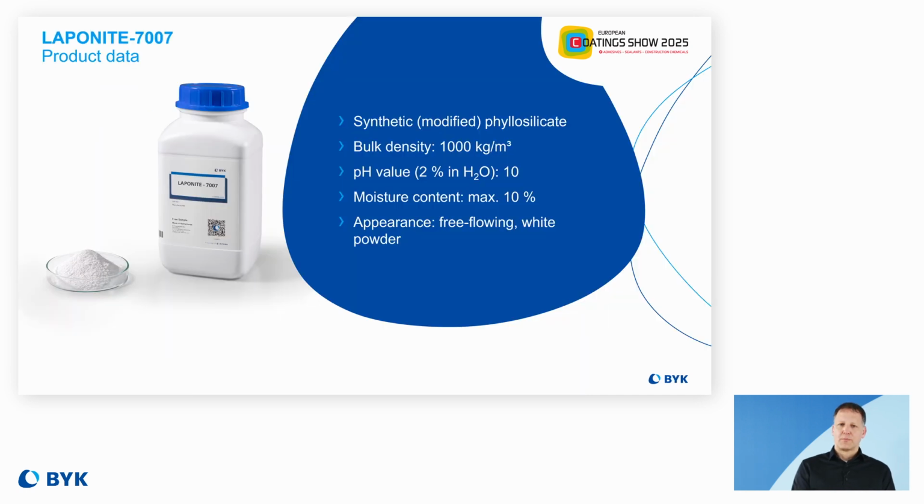If you look at the product data, it looks maybe not so exciting. It's a white powder with a certain density, but this already gives you a hint that it's maybe not such a dusty material. But if you see that it's based on synthetic clay, you get an idea that there's maybe great performance behind this product. Let's have a closer look at what makes this additive so special.